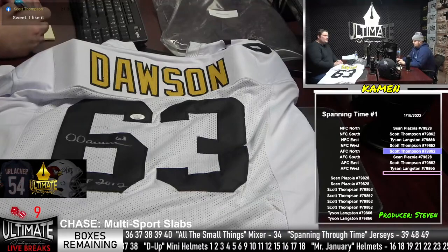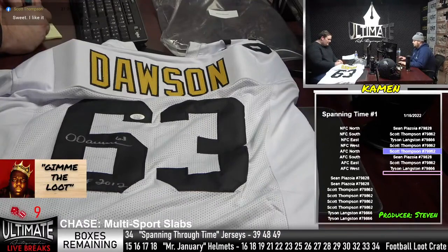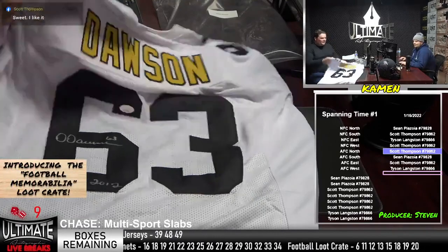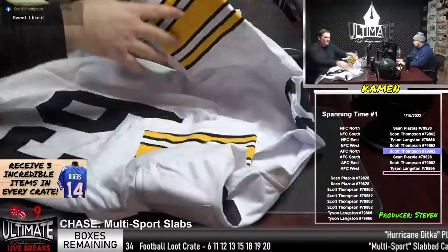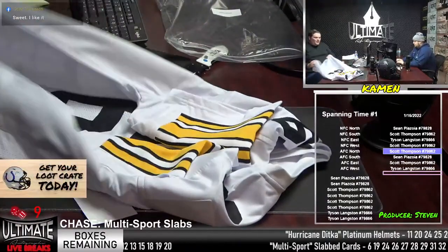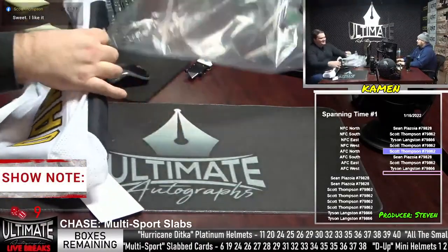Okay. So 1 jersey break to go. We do have a personal. We've had several personals in this series. So not sure if Stephon Diggs is out there or not. But we haven't pulled him in the break room. Haven't pulled the Pocket Hercules Maurice Jones-Drew either. Dermontti Dawson. Beautiful signature. I like this one. Dermontti's probably not happy right now with what's going on.